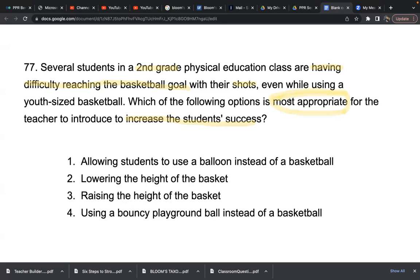The second graders: allowing students to use a balloon instead of a basketball, lowering the height of the basket, raising the height of the basket, using a bouncy playground ball instead of a basketball. What can you eliminate and say to yourself, I can bet myself $5 that's not the right answer because this would not achieve the goal? One. Raising the height. Okay, you are both right. So tell me one at a time. Tell me why raising the height would not work.